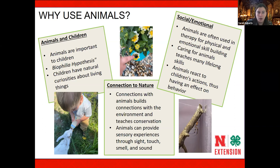And then, like I kind of said already, children just have a natural curiosity about living things. And then we want to look at the connection to nature. Especially this year, with so much screen time and so much time indoors with all the things going on, there's a really huge need to get back to nature and be able to utilize the outdoors. And this is a perfect way to do that, because as children connect with animals, they can build those connections with the environment and also learn about conservation of their environment.